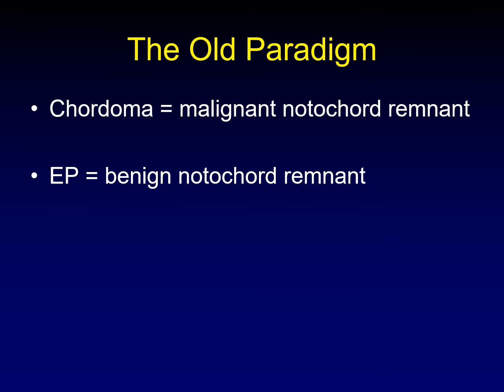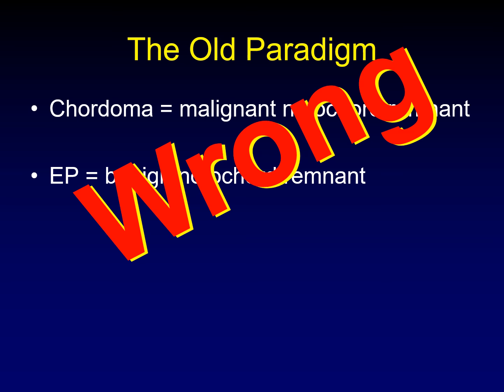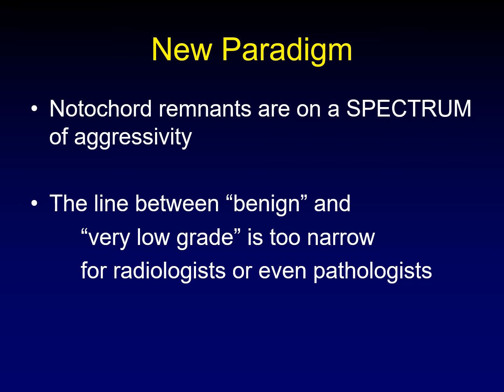So the old paradigm for this disease is that chordoma is the malignant version of a notochordal remnant, whereas ecchordosis is the benign version of a notochordal remnant. This has been a fantastic model, except that it's entirely wrong. This really doesn't fit the way this disease works. Here's how we look at it now.